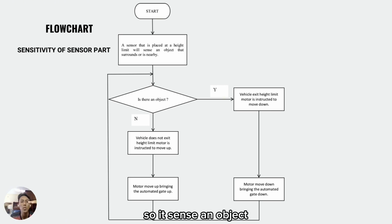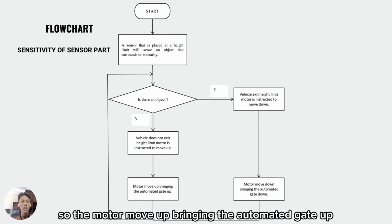So when it senses an object, the bar is inserted in front and the automated gate goes down, so the vehicles cannot pass through it. When there is no object, the vehicle does not exceed the height limit, and the motor is instructed to move up. So the motor moving up means the automated gate goes up.